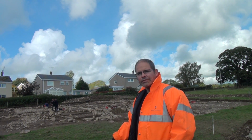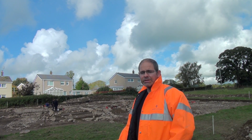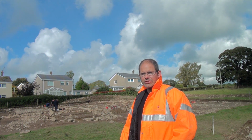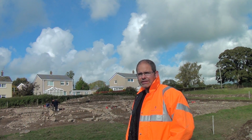What you can see in front of you is part of the actual civilian settlement. The fort is a scheduled ancient monument, so all our research has focused on everything other than the fort. So we're basically telling the story of the town.